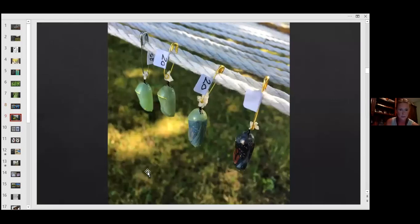This is to show the difference over time. So the chrysalis, when it's fresh, it is very green, brilliant. And then over the 2 weeks, the 10 to 14 days, it kind of changes, and it will get see-through. You can see in this last one, you can actually see the wings of the butterfly really clearly underneath. And that means that that one is about to come out. It would probably come out just a couple hours after I took this photo.